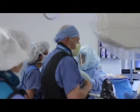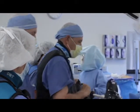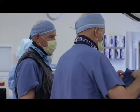I have been able to recover much faster than I expected. I went from using a walker the day of surgery to crutches to a cane within 10 days. Within 6 weeks, I was able to take a hike up Sinks Canyon, on a canyon trail, over boulders and everything else. A 3-mile hike, and it didn't bother the hip at all. Things I haven't been able to do for several years I can do now without thinking about it.